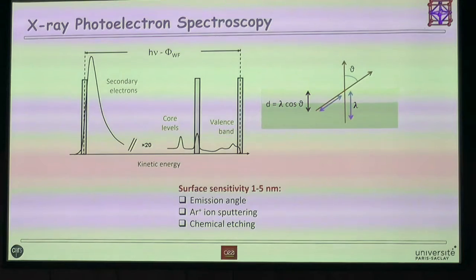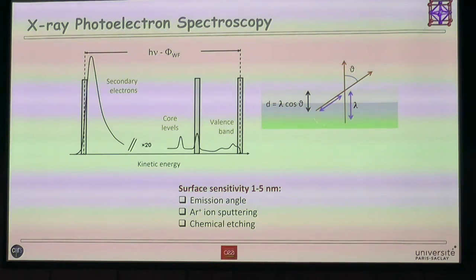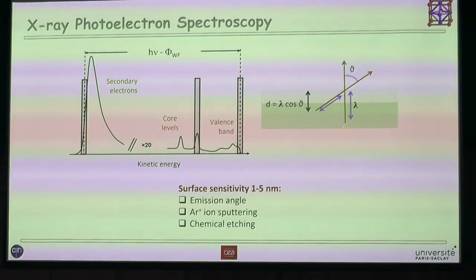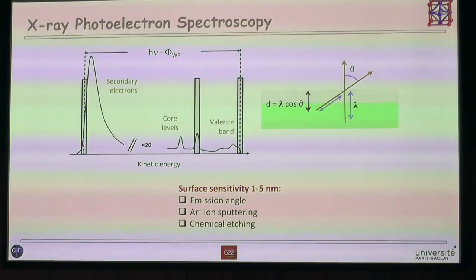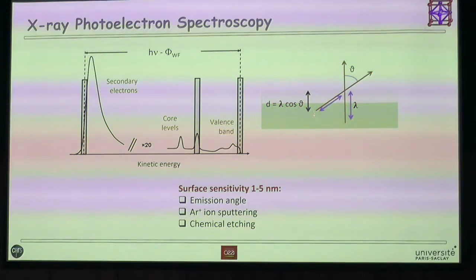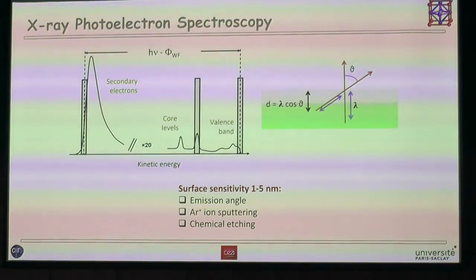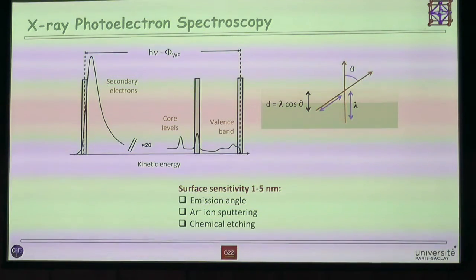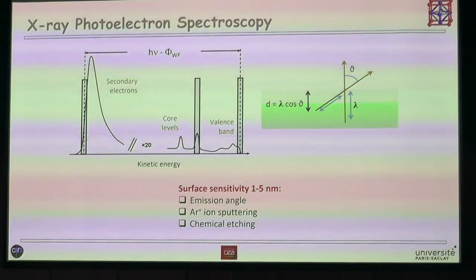To do this, there are 3 ways of doing it. You can look at the emission as a function of angle. Quite clearly, at normal emission we are sensitive to deeper into the film, whereas at more grazing emission we can look at the chemical states at the interface. You can also thin this electrode down using some argon sputtering, and you can also remove it using chemical etching. And we used all three of these techniques.